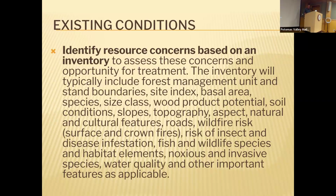I highlighted that first statement there because it's important. You're identifying resource concerns based on an inventory. Okay, so that's an important part. And when I said the carbon program doesn't really require an inventory, you do have to do a certain number of plots originally. If a landowner does not have a plan, you do have to do some inventory plots. But generally, if they're paying for a plan, you don't have to provide an inventory in the plan. So we're going to talk a little bit more about the inventory section, because that's important. And I always tell people you need an inventory.